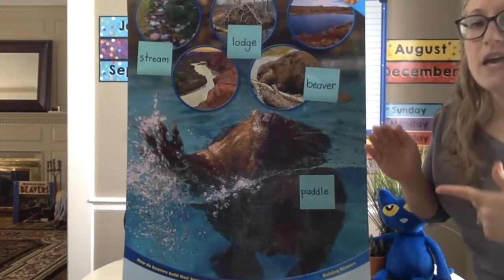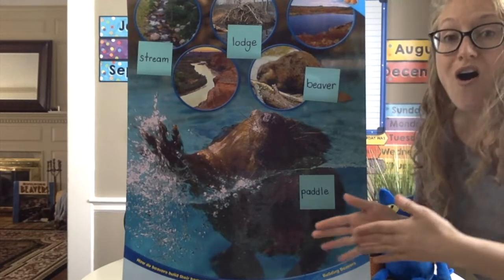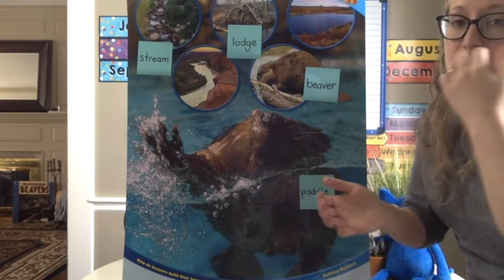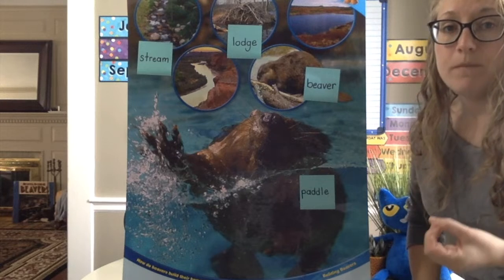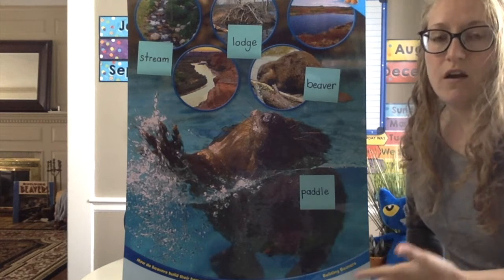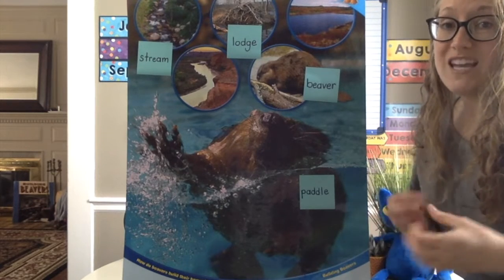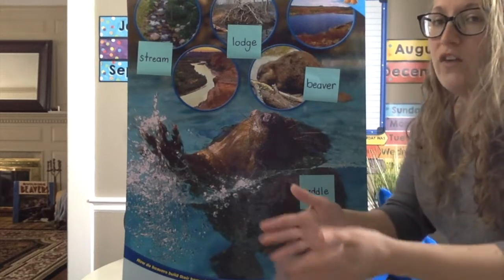A stream is kind of like a river. We know a river is like a long hallway, a long path of water. It goes from one place to another. A lot of the times, a river may go from a lake to the ocean, or it may go from one river to another river. So it connects things. It's just like a long path or a long road or a long hallway of water.